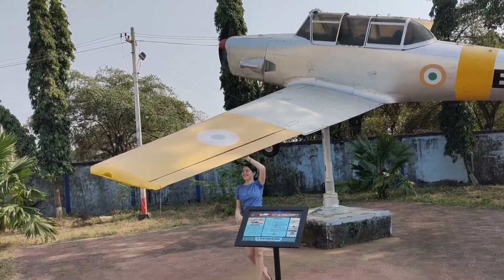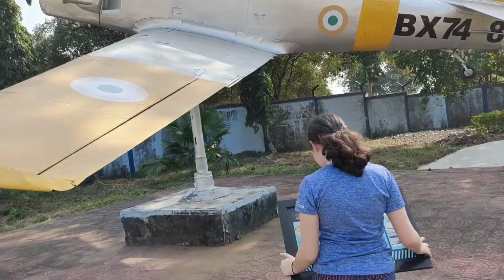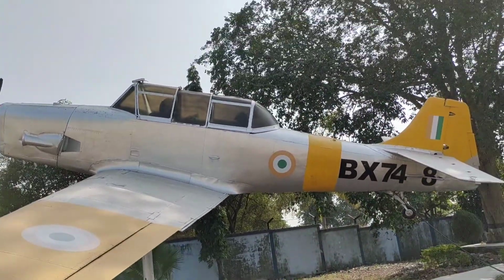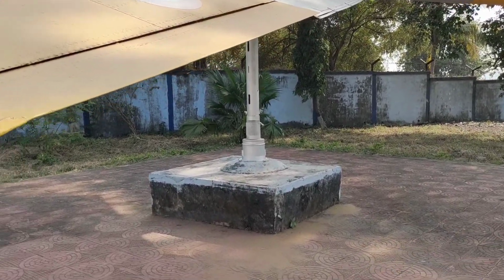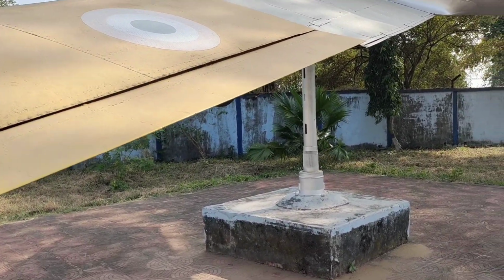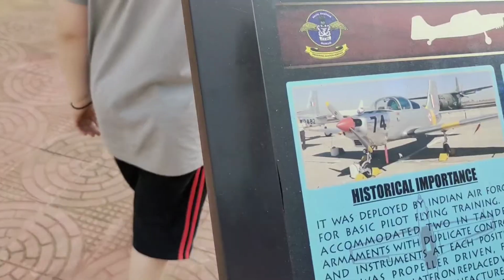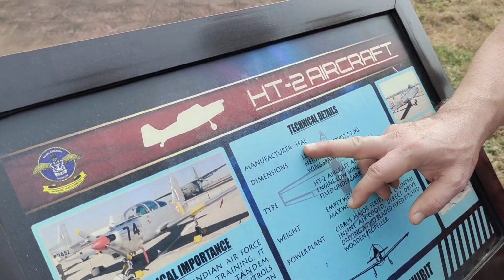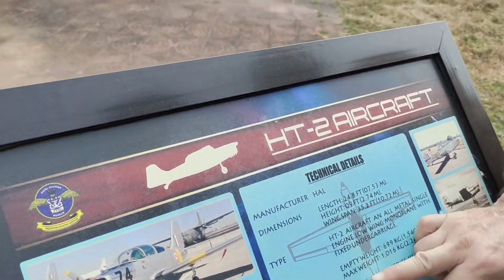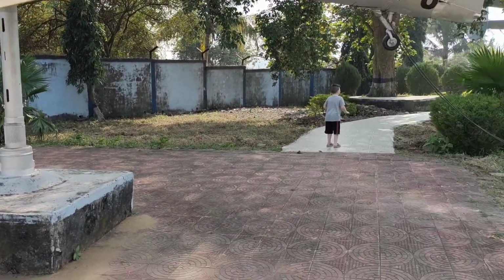Watch, it will fall down. This is an HT2 aircraft. So it was for training. It's made by Hindustan Aeronautics Limited, HAL. Okay. So it's made in India. It was deployed by the Indian Air Force for basic pilot training.